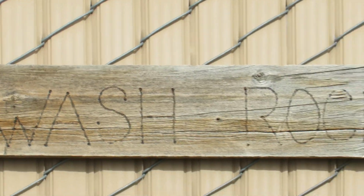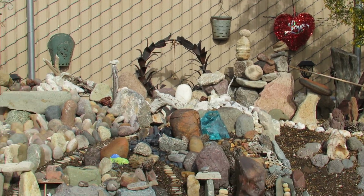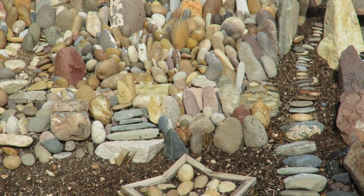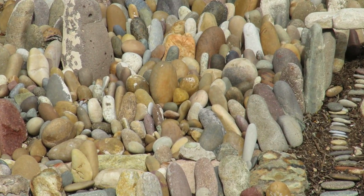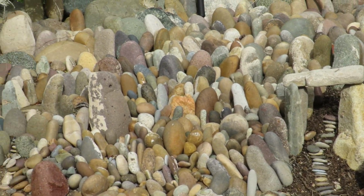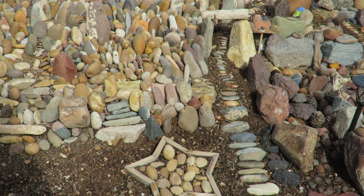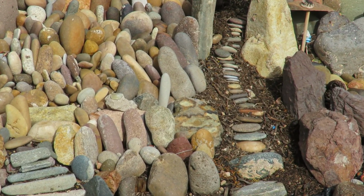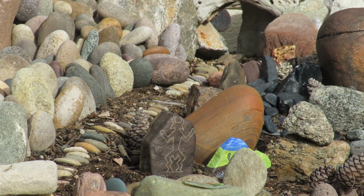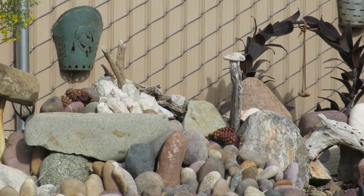Pima Wash Rock Garden. And one of the favorites of the whole place is this cool village. People just step up here and wonder, wow, what do they see? What do they think when they see this collection of rocks with pathways leading through gateways, leading through archways, leading to magic.